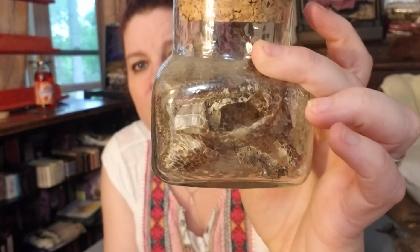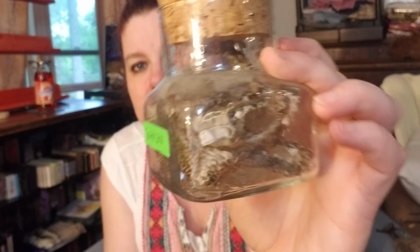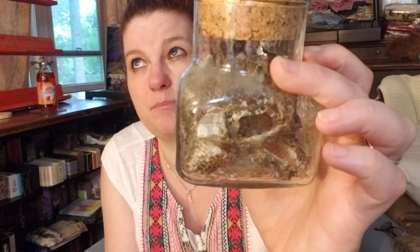Other things that I have collected from nature, from around my house, is snake skins. This was a skin that I found on my porch, I believe, and it's a very big skin. Snake skin can be used in transformation spells. If you're doing a weight loss spell, or a spell because you want to transform into a new career, keep in mind those intentions.